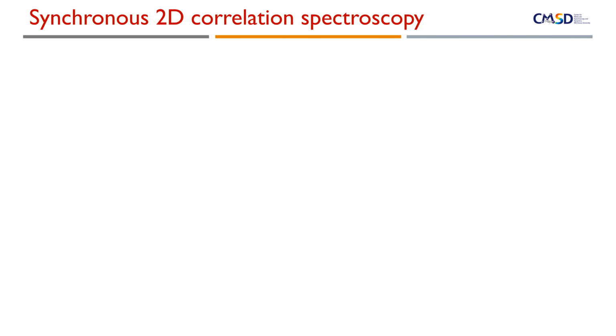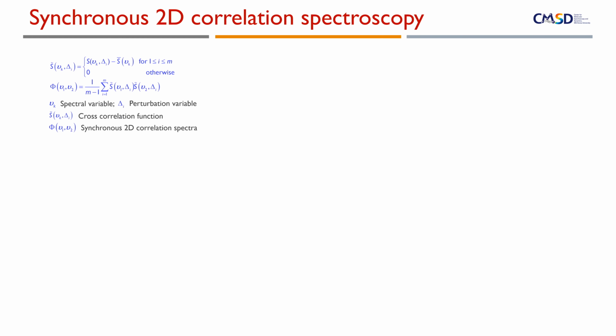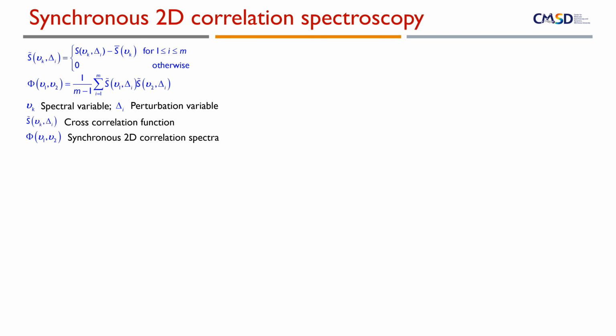After that, we calculated 2D correlation spectra in the range of 1400 to 1800 inverse centimeters from the kinetic FTIR data measured over a day for both the polymers. 2D correlation spectra can reveal the interaction between different normal modes of vibration.